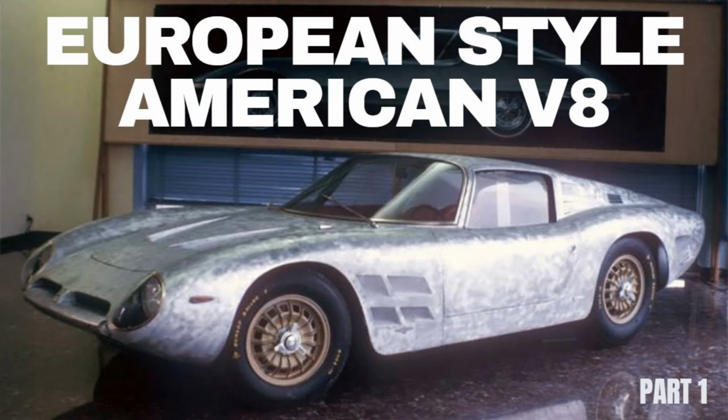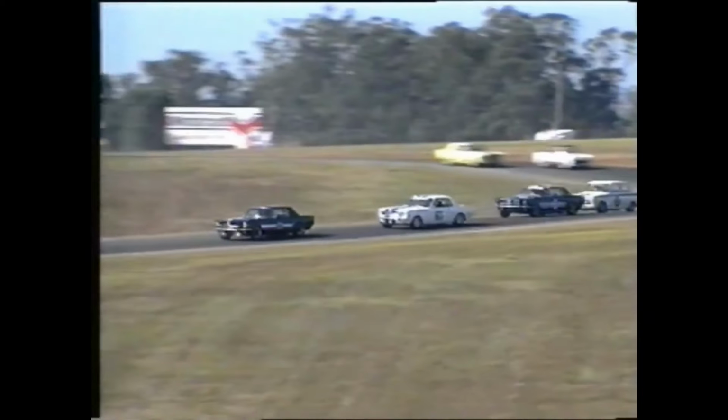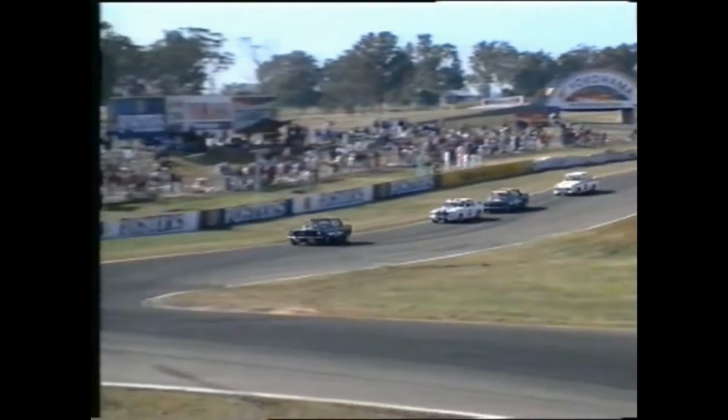So ever since I was a teenager, I've been fascinated by Anglo-American sports and GT cars, and it all began with a thing called an ISO Rivolta. You see, I was reading an Australian car magazine, and in it was a race report of a pre-1966 historic touring car race. And there was mention of a guy called Laurie Donaher who was driving this thing called an ISO Rivolta, and I was like, what the hell is that?